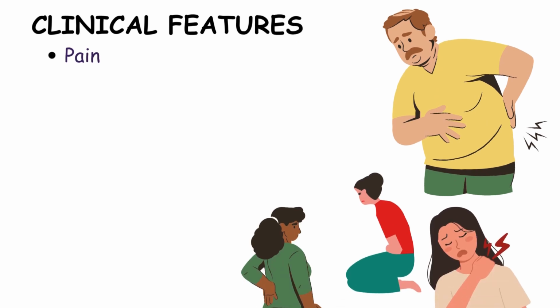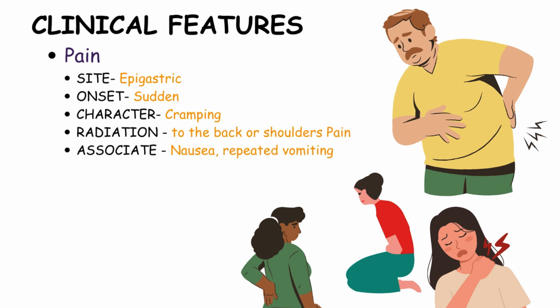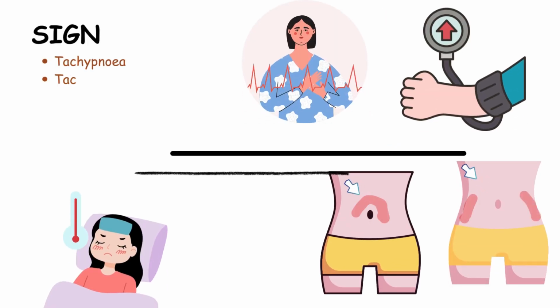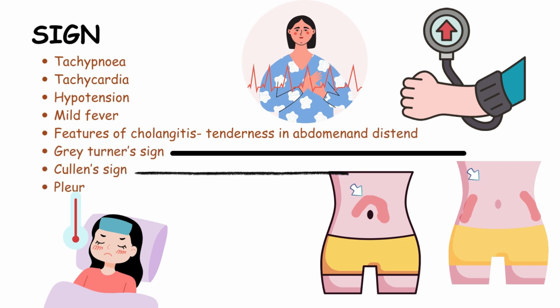A patient with acute pancreatitis complains of severe, sudden epigastric pain, cramping in nature, radiating to the back or shoulders, with nausea accompanied by repeated vomiting and retching. It lasts for hours or days, is aggravated by fatty meals, and relieved by leaning forward. Signs are tachypnoea, tachycardia, hypertension, mild fever, features of cholangitis, tenderness and distension of the abdomen, Grey Turner's sign, Cullen's sign, and pleural effusion in some cases.